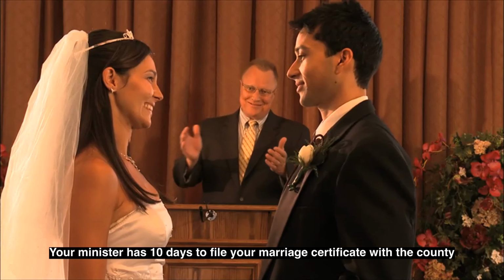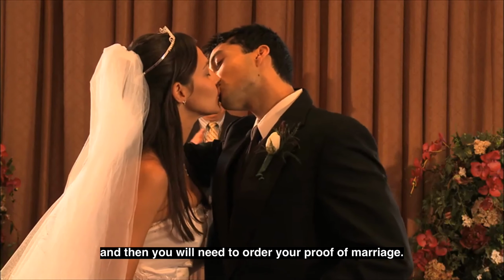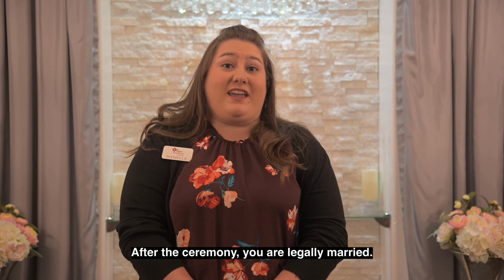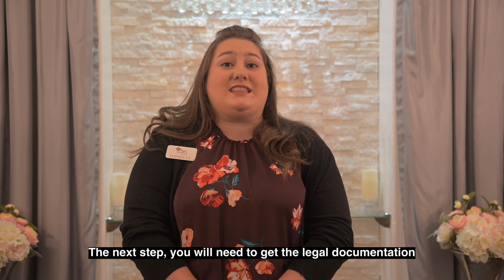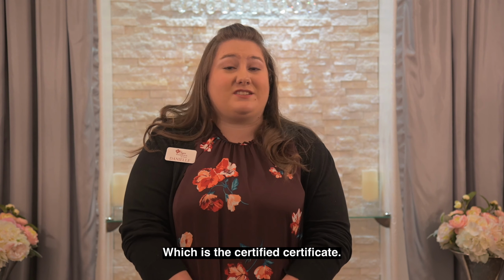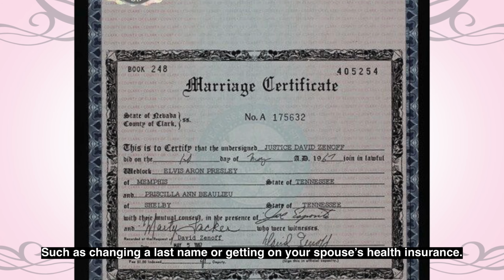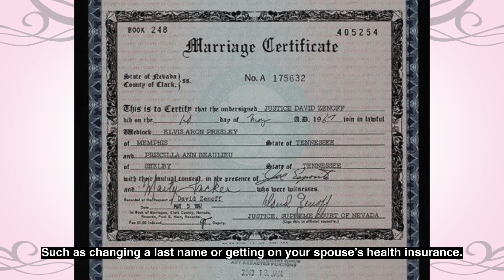Your minister has 10 days to file your marriage certificate with the county, and then you will need to order your proof of marriage. After the ceremony, you are legally married, but the next step is you will need to get the legal documentation, which is the certified certificate. You'll need this documentation for all legal purposes, such as changing a last name or getting on your spouse's health insurance.